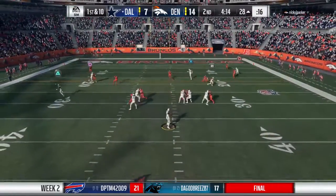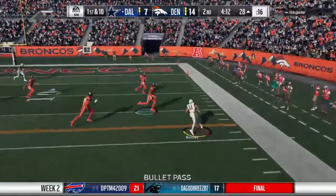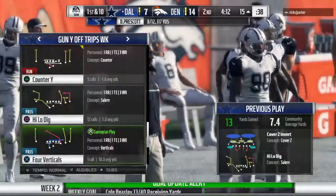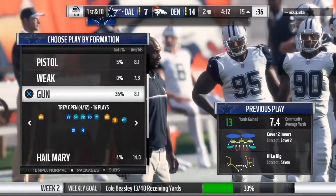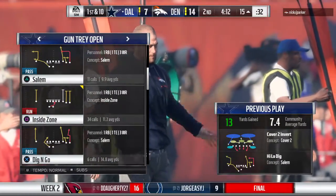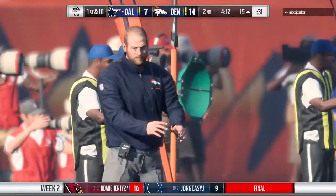From the shotgun, it's Prescott. He hits Beasley right side. And he's going to be out of bounds down inside the 20 at the 15. Another 13 yards there, twice in a row, and they're on the move. Another first down as well.